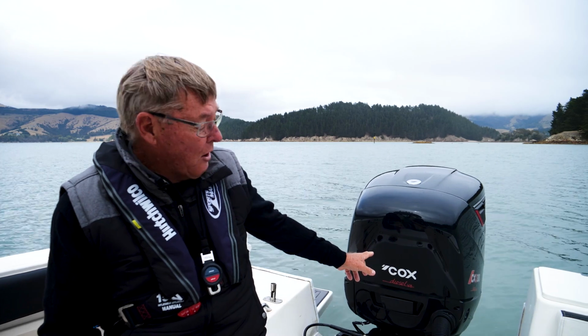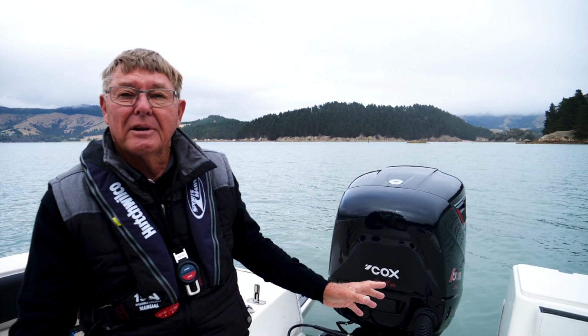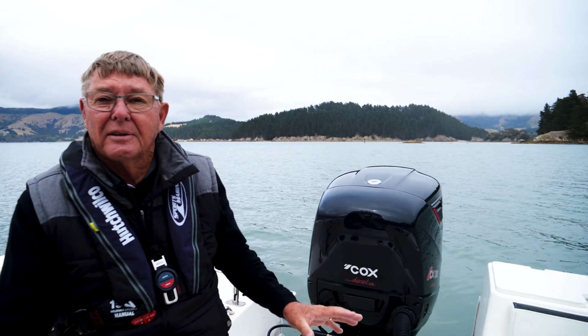Diesel outboards have been around for a long time, but traditionally they've been low horsepower and for the commercial market. That's until recently when some European companies decided to look at building lightweight, high performance, large horsepower, high-tech diesel outboards. One of those companies is Cox Powertrain from the UK, and today we're looking at the Cox CXO300, the very first one in New Zealand.